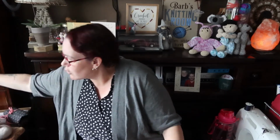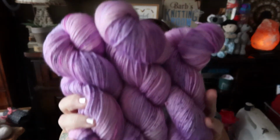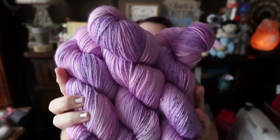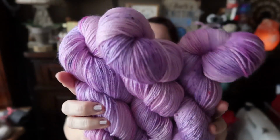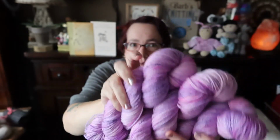Now the rest of the stuff is, oh, the first thing I want to show you is the yarn that was drying in the last podcast. It was on the drying racks and I couldn't show you until today. So I had dyed my favorite color, all the different purples. There's some darks, some lights, there's even some that go to pink. So these are 3 all dyed at once.